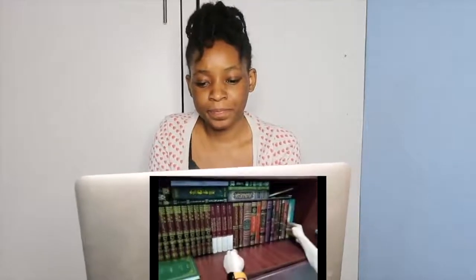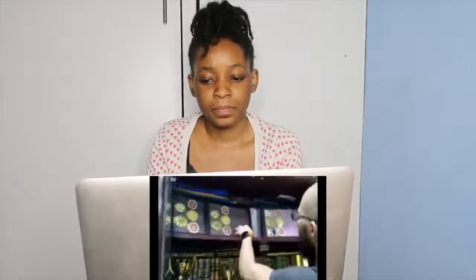Tafsir al-Jalalayn, a very famous tafsir. We have a bunch of other books here. What is this? As-Sawa'iq. Let's jump on to the other section. I think we have some books behind here, but these are small books here and there. Nothing really major. More trophies of the kiddos.